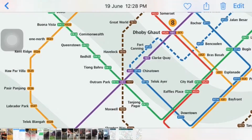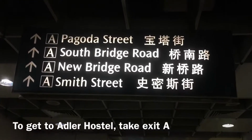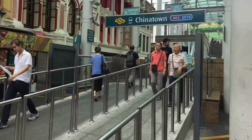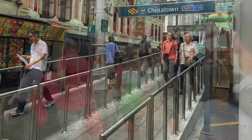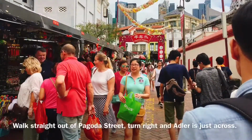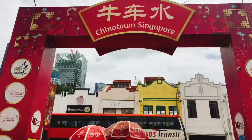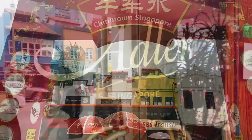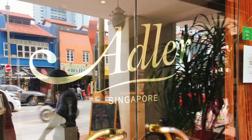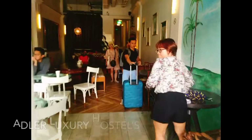Now, I am staying at Adler Luxury Hostel, so that's in Southbridge Road. Take the A exit. And the exit is right out of Pagoda Street, which is known as the Chinatown Hawkers or Marketplace, where they sell souvenirs and everything else that you want to find in Chinatown. You have t-shirts, magnets, everything. So Adler is just a walk to the right when you exit out of the Pagoda Street.